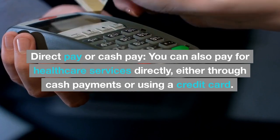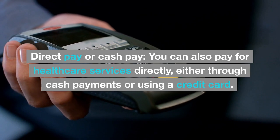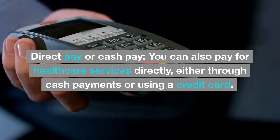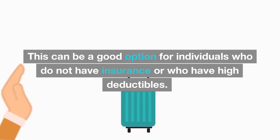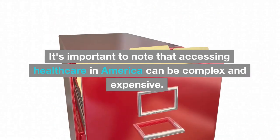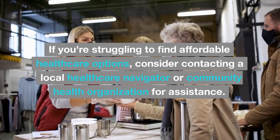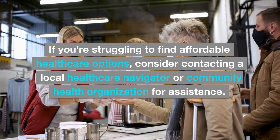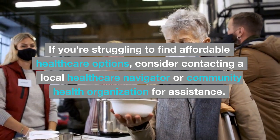Direct pay or cash pay. You can also pay for healthcare services directly, either through cash payments or using a credit card. This can be a good option for individuals who do not have insurance or who have high deductibles. It's important to note that accessing healthcare in America can be complex and expensive. If you're struggling to find affordable healthcare options, consider contacting a local healthcare navigator or community health organization for assistance.